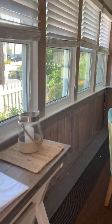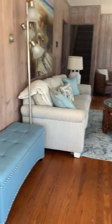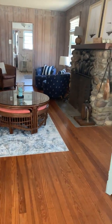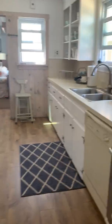Here's our breakfast area. Great place for a cup of coffee. Turning into our front living room, adorable. Cute little place to store all of your stuff that you need to have in order to entertain. That's a sleep sofa, by the way. Down this hall are the bedrooms. I'll show you those next after I show you the kitchen.